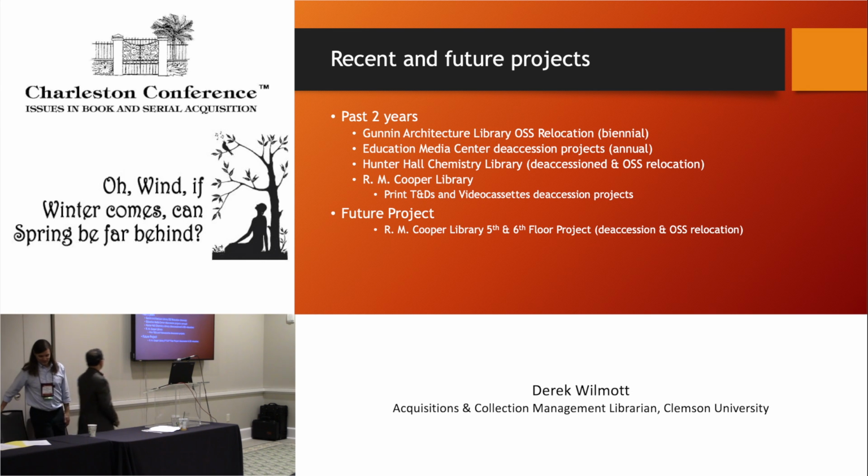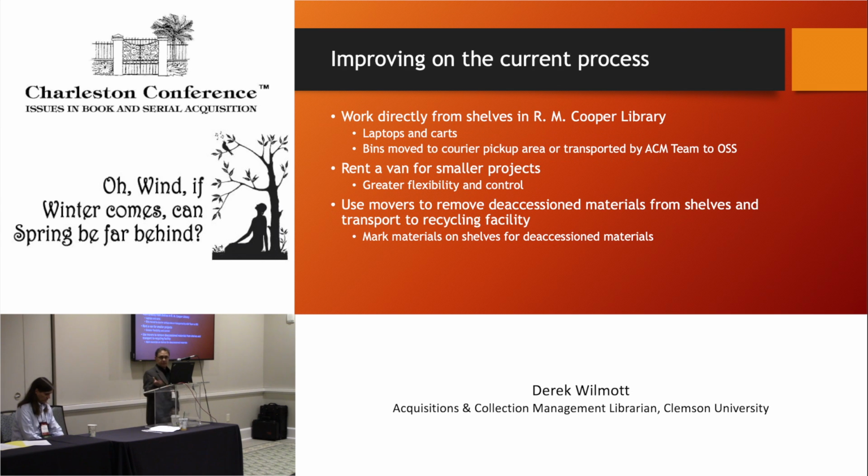Right, and these are some of the projects that we're currently doing and some of the future projects that we're working on, using some of the same processes that we already have. One thing we're looking at is that we're actually considering improving some of our workflow processes on this as well. So one thing we're going to do is, we actually lost our processing area that we originally had. It was a one-time thing basically. But what we're doing now is we had to rethink it.